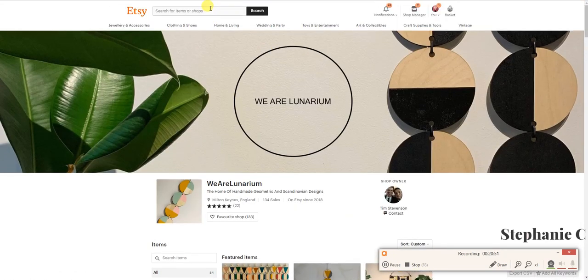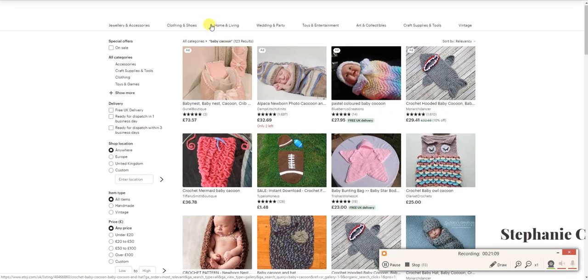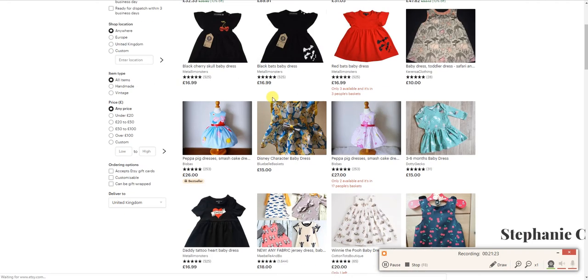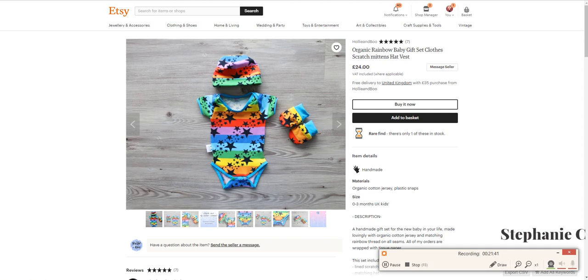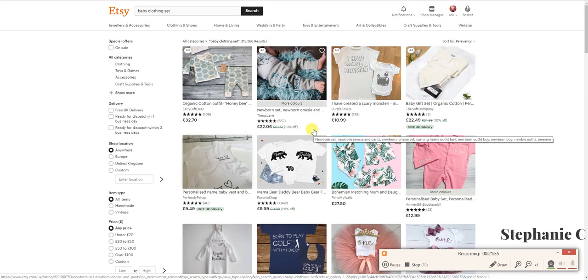So if I go up here and type in baby cocoon or something like that, I'm not an expert at all when it comes to babies, but maybe. Okay, what about, oh, it won't let me go up, so there we go. What about baby dress, maybe? Okay, maybe I'm just not looking for the right things. All I want is a very basic search, like there we go, we found it in the end.